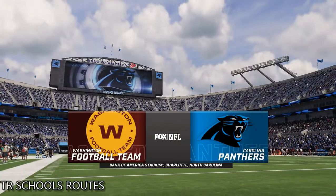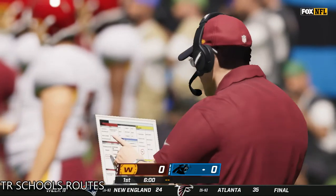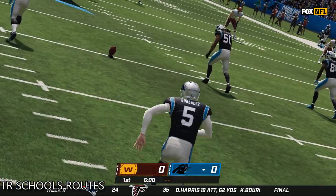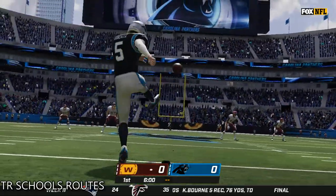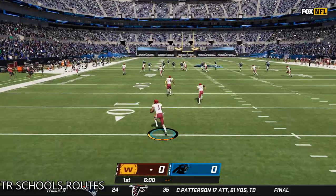Fox. This is Fox NFL. Back now on EA Sports as we welcome you to Bank of America Stadium in Charlotte. You haven't missed a thing as we're just about set for the opening kickoff. The NFL season has hit high gear, and off we go in Week 11 on EA Sports.